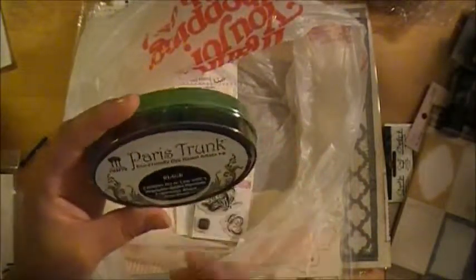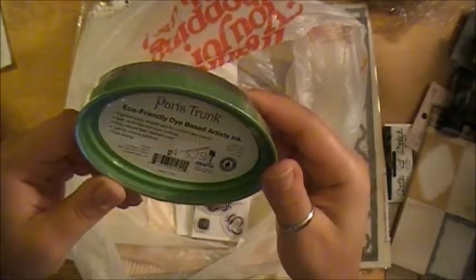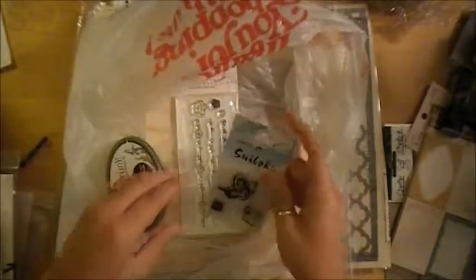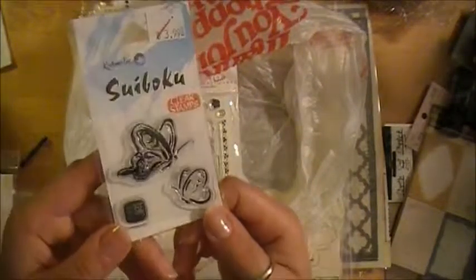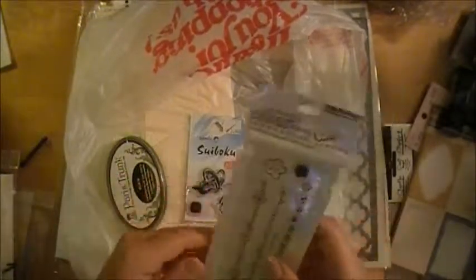So this is Paris Trunk. This is some black ink. Never heard of this brand before, but I'm really excited to give this a try. This here was $5.75. And then these were $4. These are some clear stamps. These were great for some images, tags, that kind of thing, for texture. And then this here was $8. I don't think I would ever pay $8 for this. I just wouldn't. Anyway, these are great for texture as well.